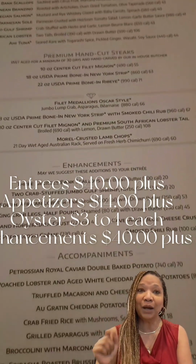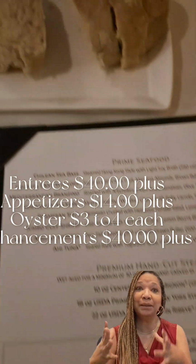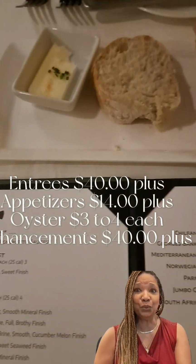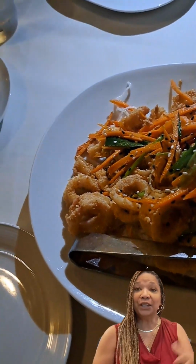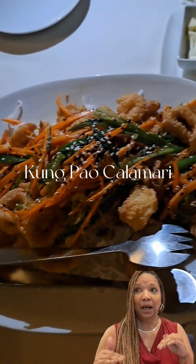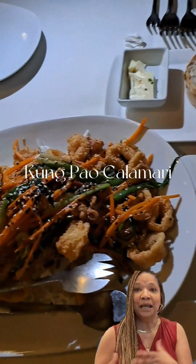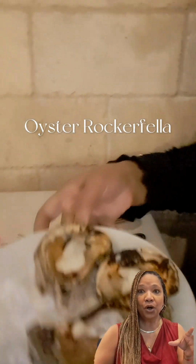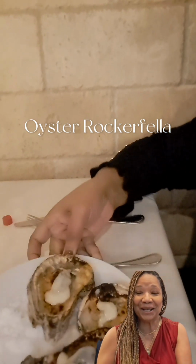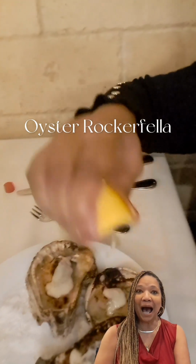Now what they do have that I really love is the oysters. You can actually buy them individually, for $4 each, and you can get them raw, on the half shell, or Rockefeller, etc. And then they have something called enhancements, where you can get an extra lobster for like $53, or a king crab leg for like $50. So we opted for the calamari.